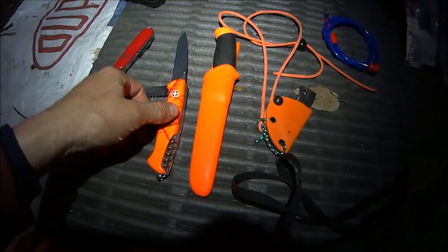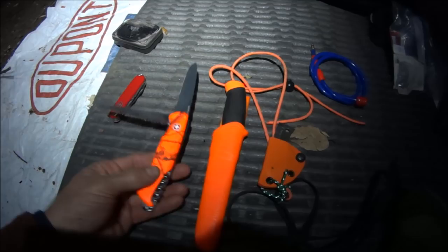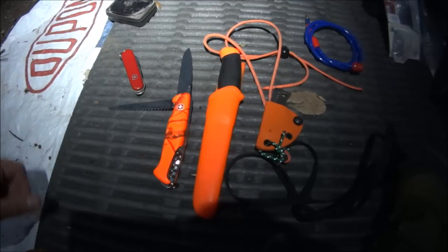Here's a look at the tools that I brought with me. A neck knife, more a companion, a large Swiss Army knife with saw, and a hiker. This is always in my hiking stuff. No big cutting tools, no big axes. Don't really need them since I have the shelter and everything else.